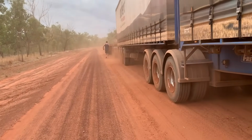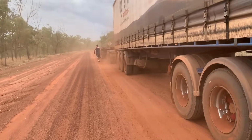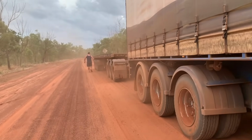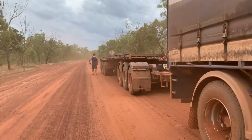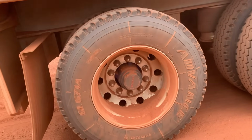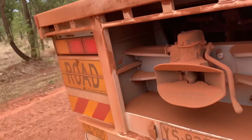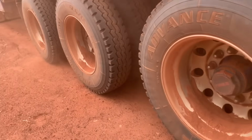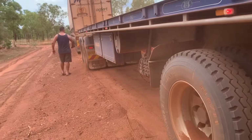Here's me knocking dust out of the rims. Because we've just driven over 200 kilometres on a dirt road, the rims fill up with dust, and the best idea is to walk around and give the rims a knock. You can see all the loose dust sitting down the bottom. This makes all the dust fall down, which you will actually see when Nikki catches up to me.